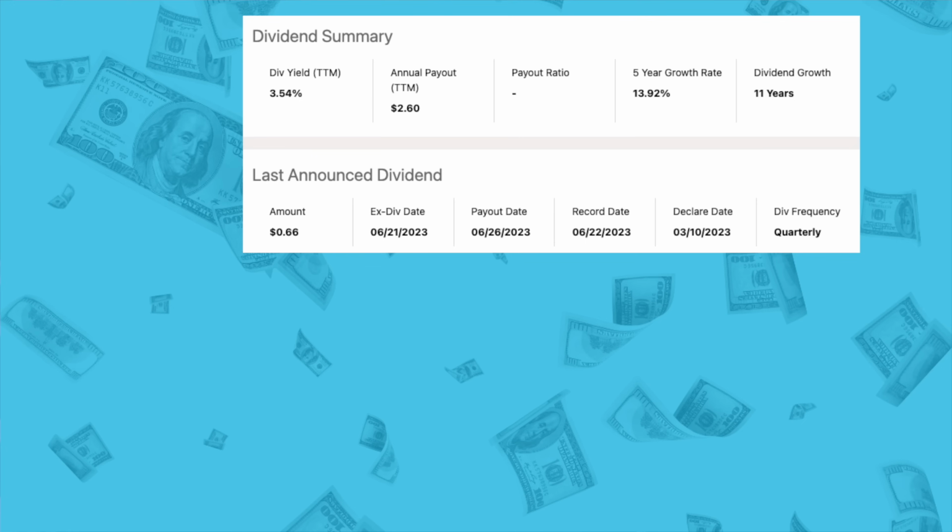Now that we've taken a look at sectors, we've taken a look at the top holdings, let's take a look at the dividends. Let's begin with SCHD. After all, SCHD is focused on investing in dividend-paying stocks, where this is not a requirement with the Vanguard S&P 500 ETF. SCHD's latest quarterly dividend announcement came at 66 cents per share. That's on a quarterly basis.